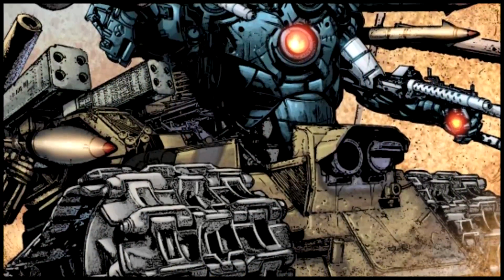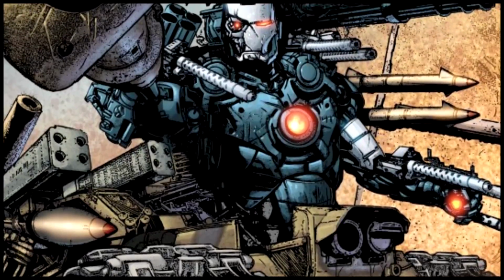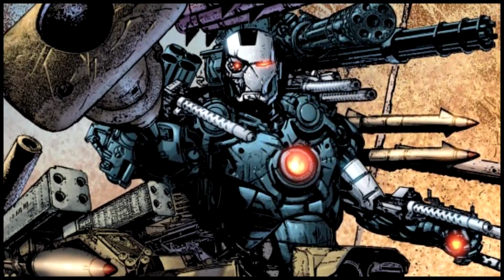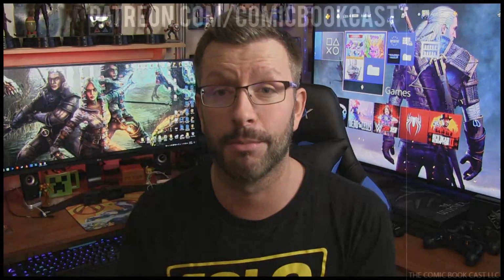Personally, I wouldn't even mind it if they went to the comic, I think like 2008, maybe 2010. There was a War Machine comic where he had a tank bottom and he looked huge and imposing and deadly. Do that, please. That would be awesome. That would definitely get people talking about War Machine more than ever before.